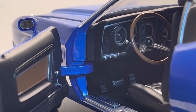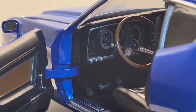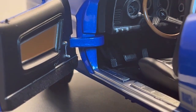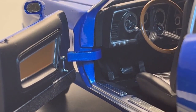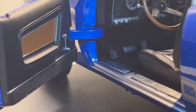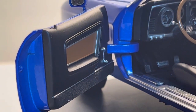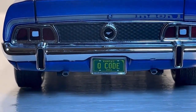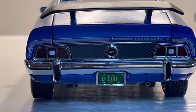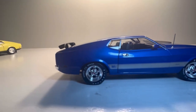Okay, time for court. Look at the details. Look at that gauge cluster, guys. The gauge cluster is one of the things they were boasting. Look at the pedals, the grooves on the pedals, the brake, gas, the moldings along the bottom of the doors. I love the two-tone. It's got that cool license plate Q code. That's for that Q code 351 Cleveland that rocks this thing, coming all the way over to the American side.